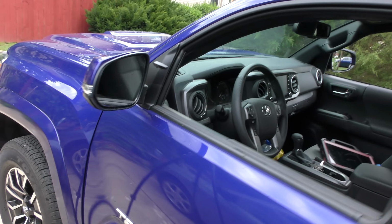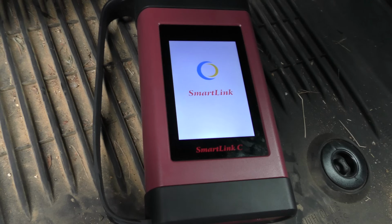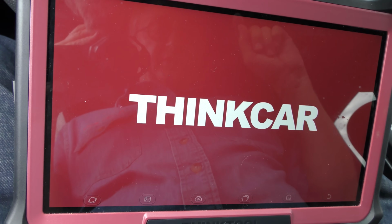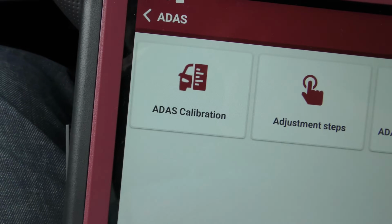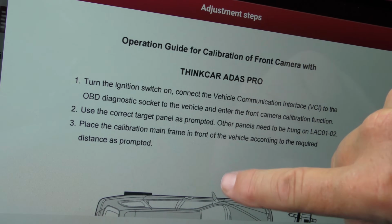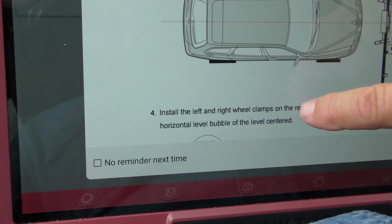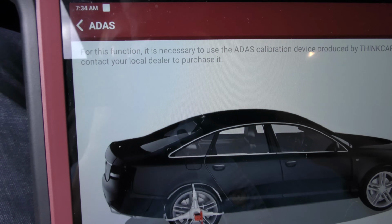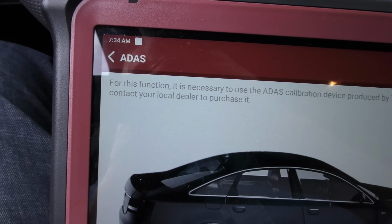And I'm sure you want to know more, so we'll get on my big old computer here. We'll plug it in, see if it's going to link up. There it goes. Going through the systems, we'll get to the ADAS system for all this stuff. Advanced driver assistance. As you can see, you have to recalibrate the stuff, which includes having these crazy targets, following all these different steps. Now, I don't do this for a living. I don't mess around with this ADAS yet because it costs too much money to buy all the equipment.